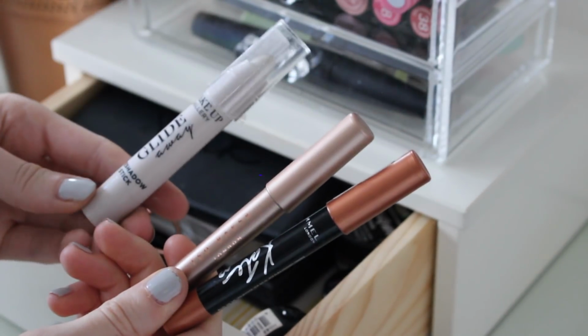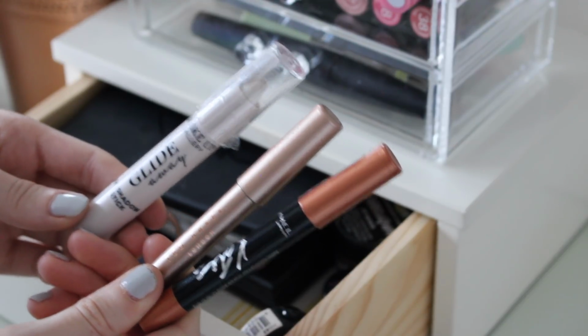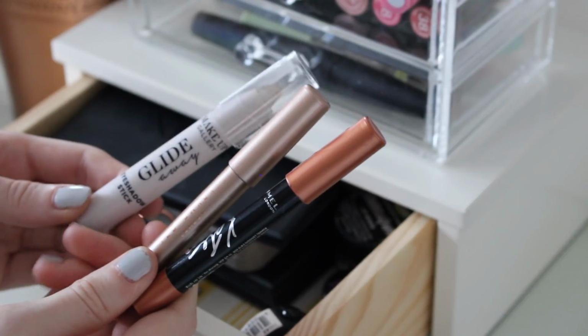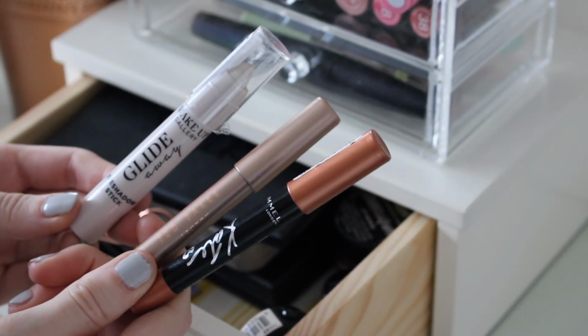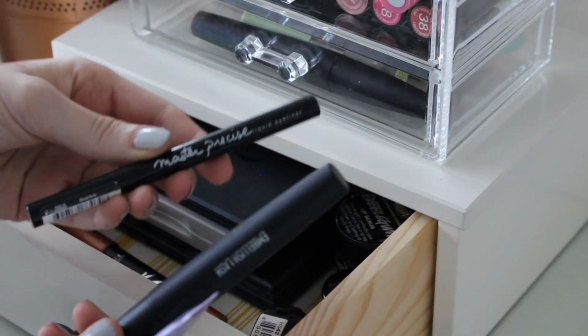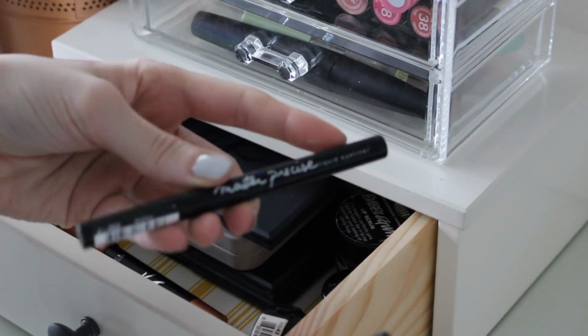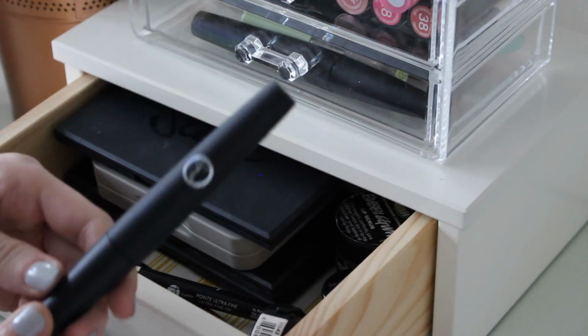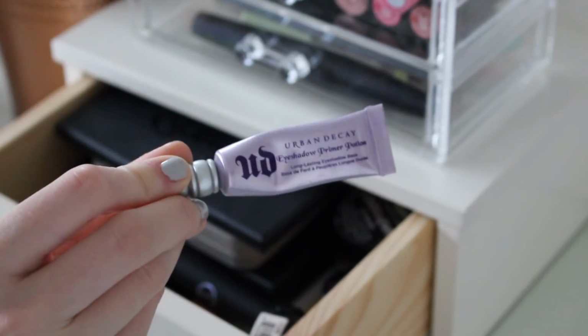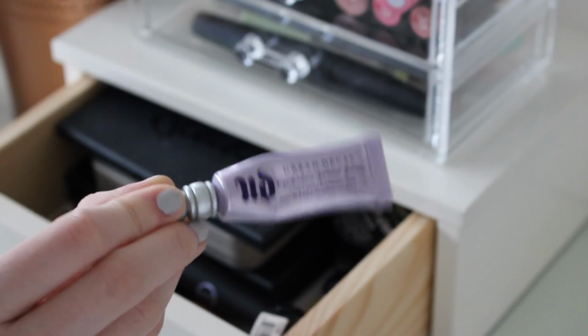And then I also have this eyeshadow stick from the Pound Shop. I used it in my testing Pound Shop makeup video and it is really good. I sometimes use it in the corner of my eyes. A few random things in here, like an eyeliner. This is the Master Precise one. If I ever wore eyeliner, this is probably what I was wearing. A Sigma Embellish Lash mascara in here. I just have my Urban Decay primer potion, but I feel like I've had this forever.